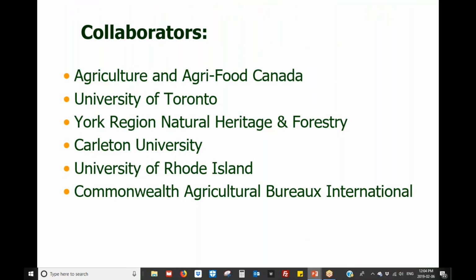Okay. One thing I wanted to mention before I go too far is this is part of a large research consortium or research collaboration. Silvicon as a company is only looking at a small part of this bigger picture. We work most often with Agriculture and Agri-Foods Canada and University of Toronto researchers. We also work with York Region, who have been very supportive in assisting us with our field research and providing research sites. Some of the folks from Carleton University are working on this project as well.